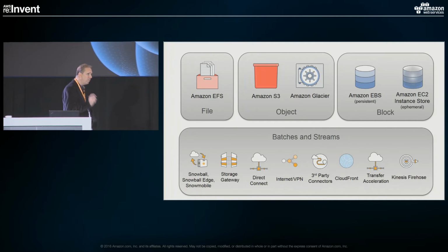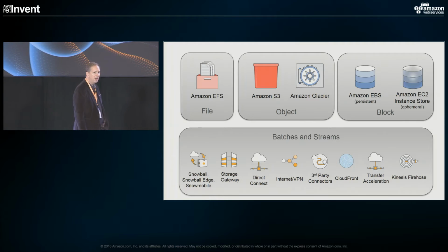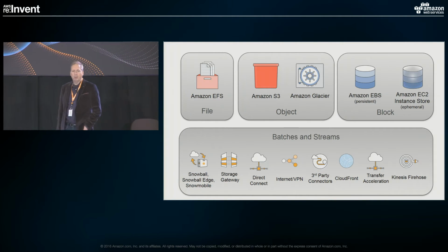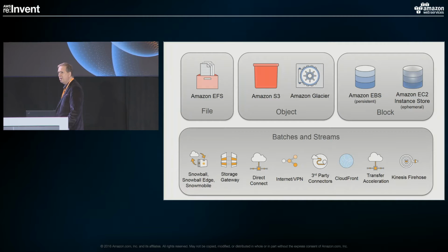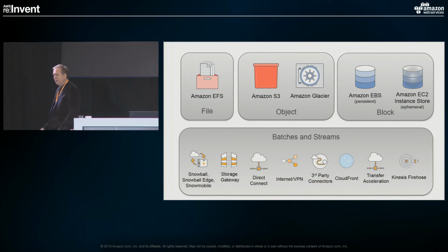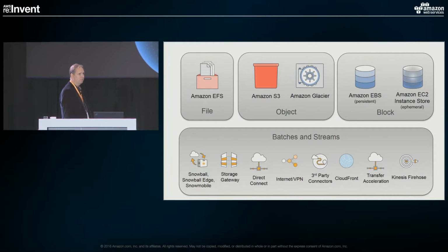So the area in the fourth leg of the stool I want to spend the rest of the presentation on today is the ingest leg, if you will. So we have a number of new announcements and a number of existing services, and I want to go through each one of those services to help you understand what your options are to get data into AWS and then make use of these different storage tiers and different range of services that we have.